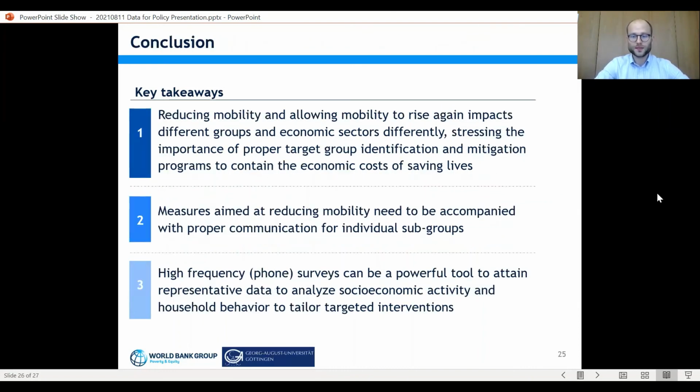Bringing all of this together, there are three key takeaways that we have. First of all, reducing mobility and allowing mobility to rise again impacts different groups and economic sectors differently, stressing the importance of proper target group identification and mitigation measures to contain the economic costs of saving lives.